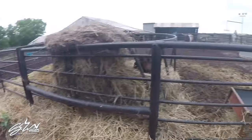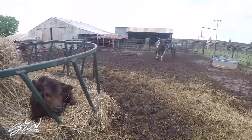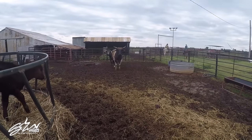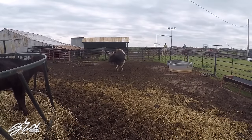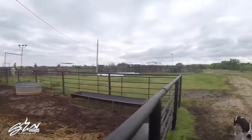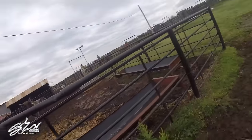I can assure you. Oh, well, hello there, baby calf. I can assure you that's not the one you want to be dealing with at 1 o'clock in the morning in the mud, no lights, and not the best pens. The best pens are over there. These are not the best pens, but we made it work.